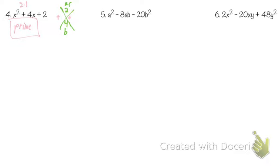So we have 3 terms. Do we have a GCF? Is there anything that can be taken out of all 3 of these terms? No. I would agree, there's not. Okay, let's make an X. What goes at the top? Negative 20. And at the bottom is negative 8.